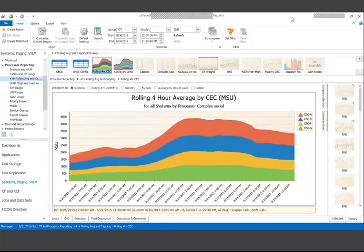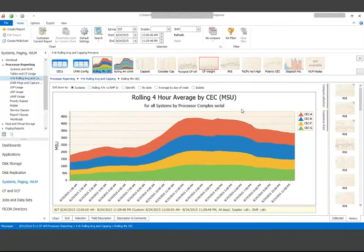All right, so a number of new capabilities and reports have been introduced in IntelliMagic Vision version 8.H, which became generally available this month, to provide visibility into the key processor metrics that help facilitate the types of MLC analysis and RNI tuning that we've been discussing in this webinar. Several of these appear under the processor reporting focal point in the 4-hour rolling average and capping report set.